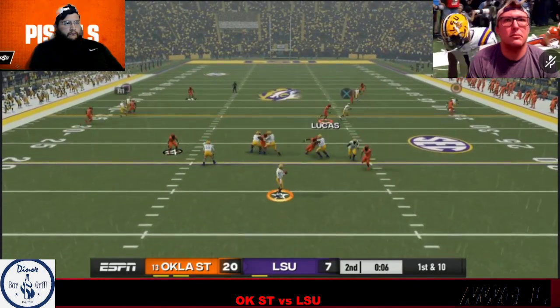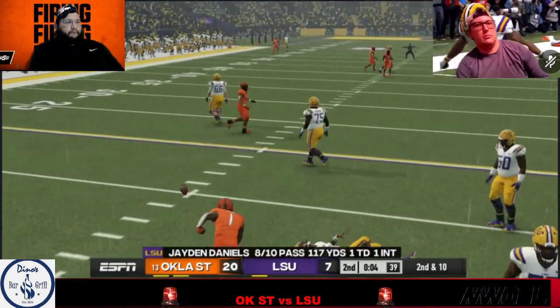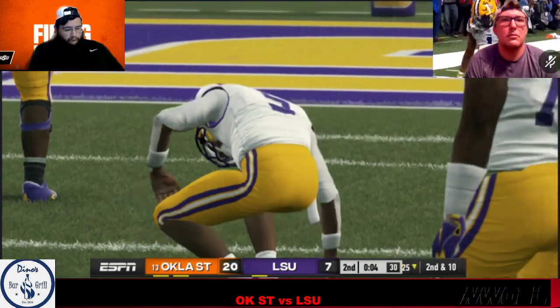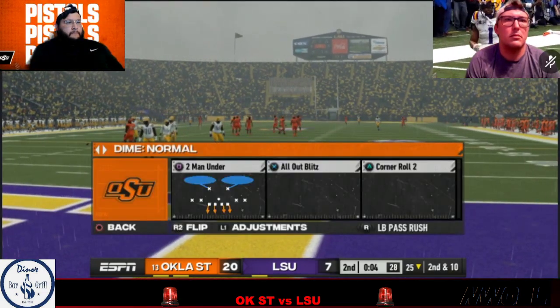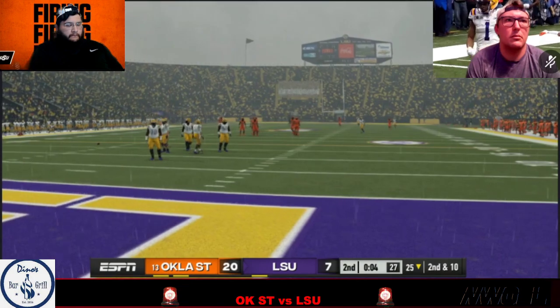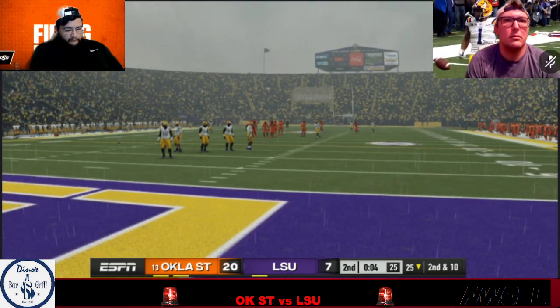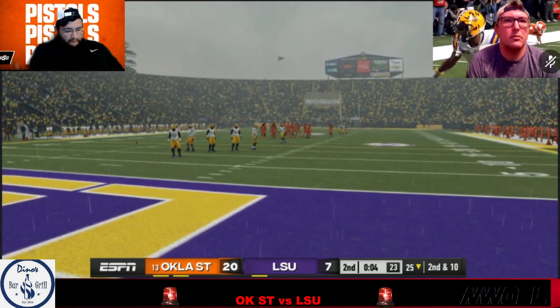Jaden Daniels probably going to launch this one just over everybody's head. Oh, my God. I hope he still has his mouthpiece, boys. Jaden Daniels taking the biggest hit of the night. I thought the last hit was big. Oh, my God. That's the way that Steve Young got retired. Yeah, that looked like helmet to helmet. That looked like helmet to chin strap.